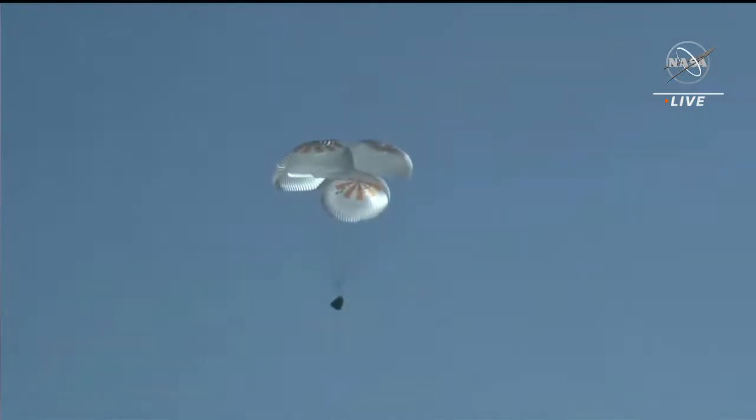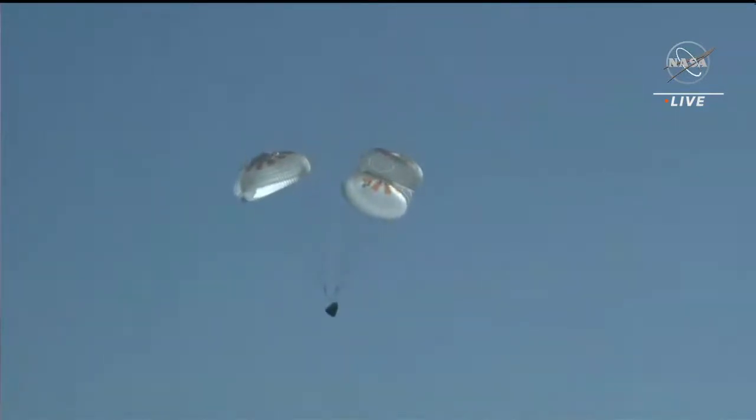Freedom's at 200 meters. We're bracing for splashdown. Copy. Brace for splashdown.